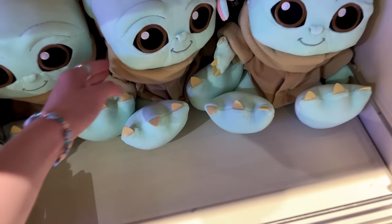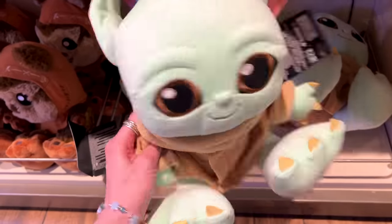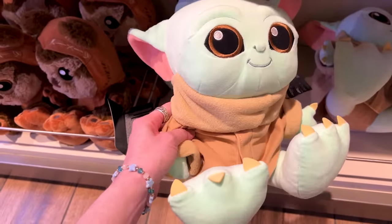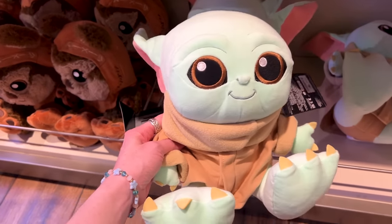It's so cute. I saw an elderly couple super excited about this Grogu Big Feet plush. We're gonna check out the Star Wars section later on in this video. I am so excited for season 3 of The Mandalorian. I am low-key obsessed with Grogu right now, and I cannot wait to see what merchandise they will bring, which hopefully they do, for season 3. Super excited. Let me know in the comments if you're excited too.